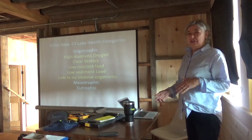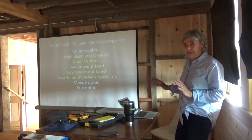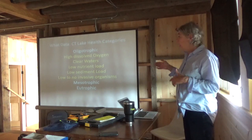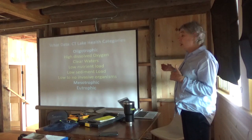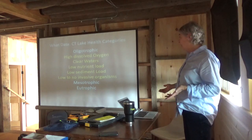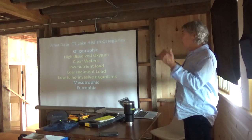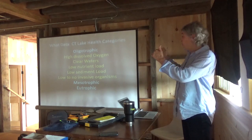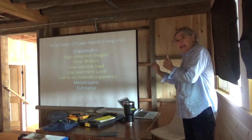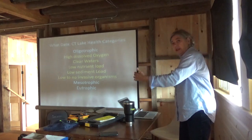When we measure the health of the lake, there are three big trophic levels that we talk about. Oligotrophic is what you call a very healthy lake. It's characterized by high dissolved oxygen, clear waters, low nutrient load, low sediment load, and low to no invasive organisms. Then we move from a very healthy oligotrophic down through mesotrophic, and you might have an early mesotrophic or a late mesotrophic, and then into eutrophic. Might have an early eutrophic, late eutrophic.